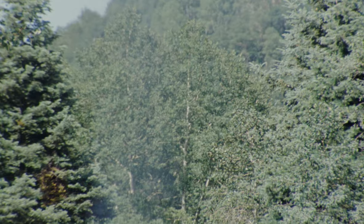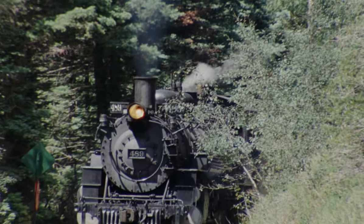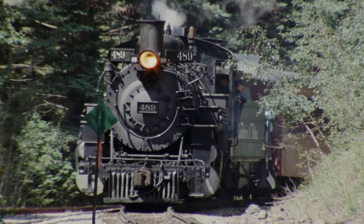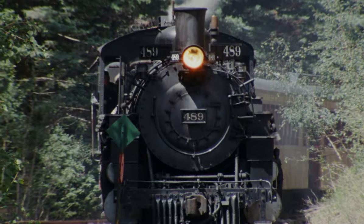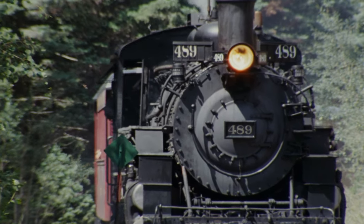Nearly 100 miles south of Durango, another part of the original narrow gauge has survived, considered by some as the quintessential route. The 64-mile Cumbres and Toltec Railroad passes through some of the most scenic areas of northern New Mexico as it snakes its way from Chama to Antonito, Colorado.